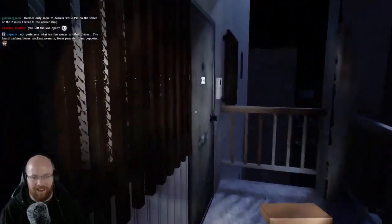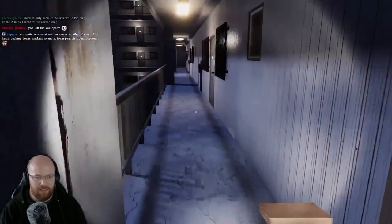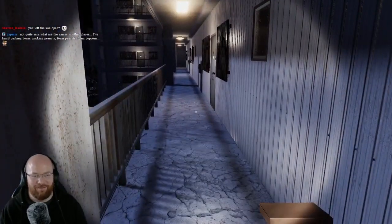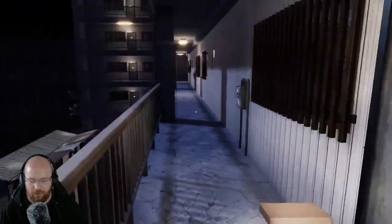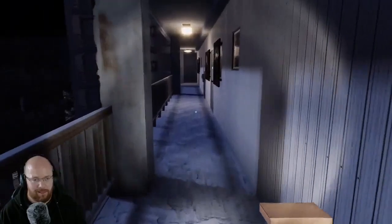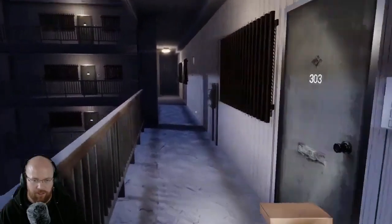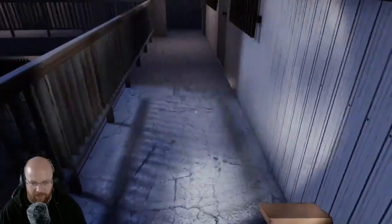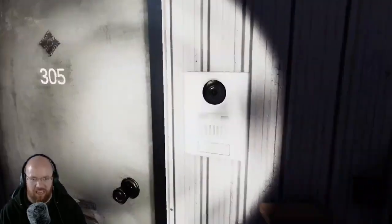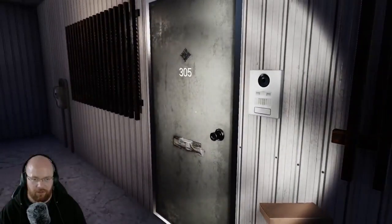He left the van open. I don't know. It's unlocked. So who knows? Hermes only seemed to deliver while I'm on the toilet, the two minutes I went to the corner shop. And you say you need the letterbox shut to stop people spying on you. You don't. They're just watching you all the time. Hermes is like the old woman from Monsters, Inc. Always watching. Hello. Not gonna door in my face this time.